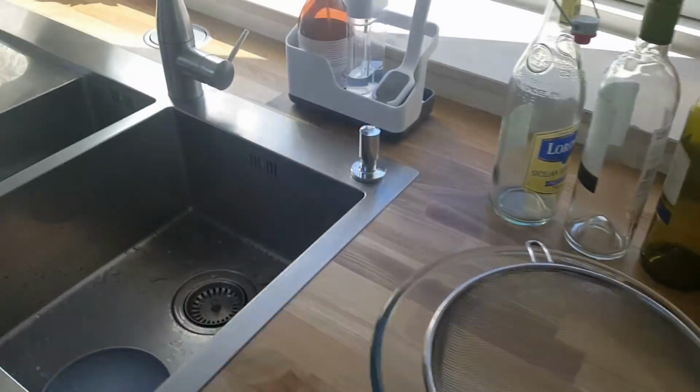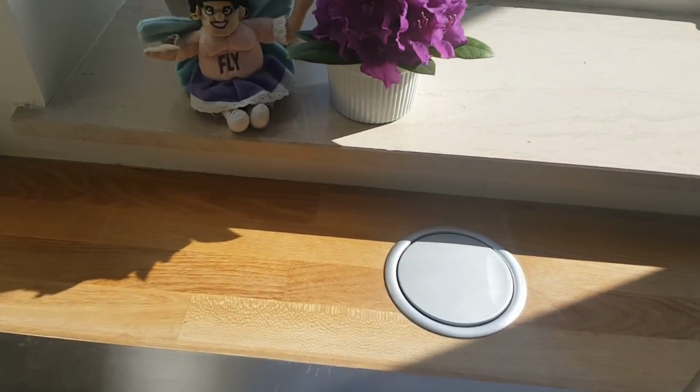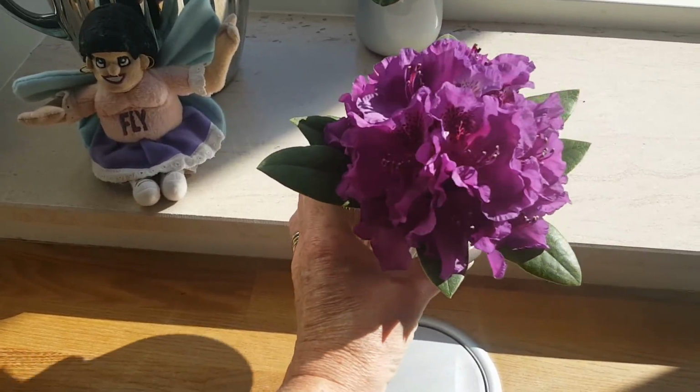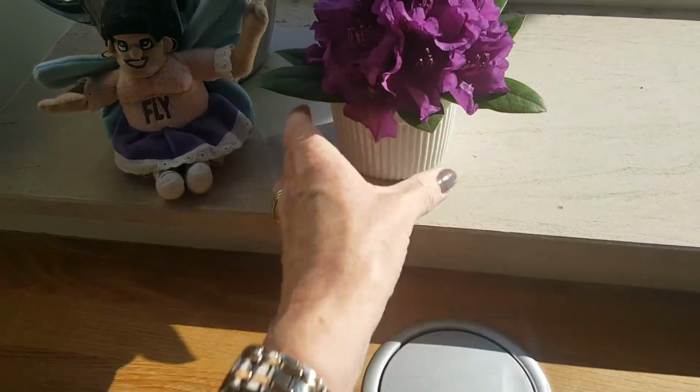Oh, hold on, just a wee extra shot because my rhododendrons have started blooming. Aren't they fantastic? I love rhododendrons, those huge heads and fantastic colours.